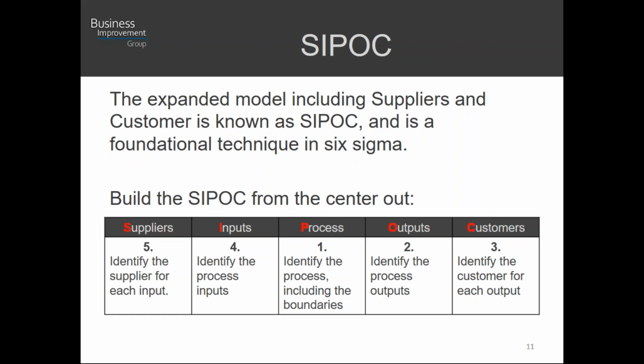And the customer could just be the next step of the process, or it could be an external customer, an internal customer, a different department, what have you. But we start there. We start from the middle and go out to the right. Then we go to the left. Okay, now, in order for my process to create this output, what inputs do I need?